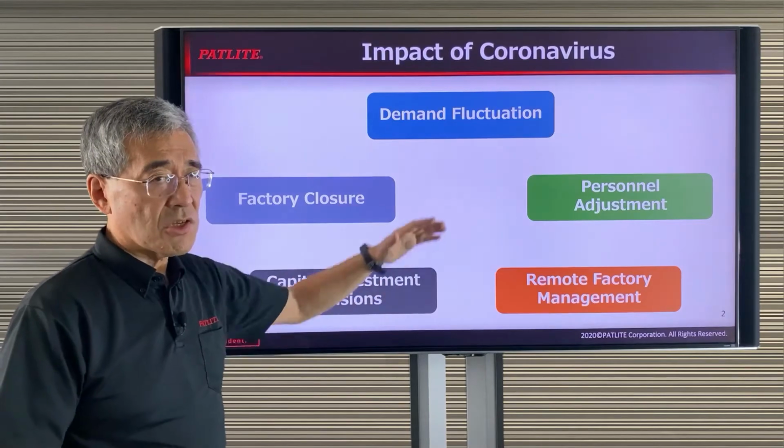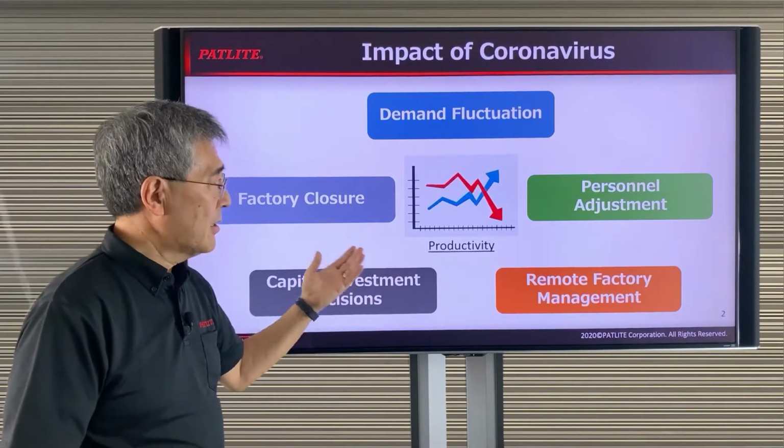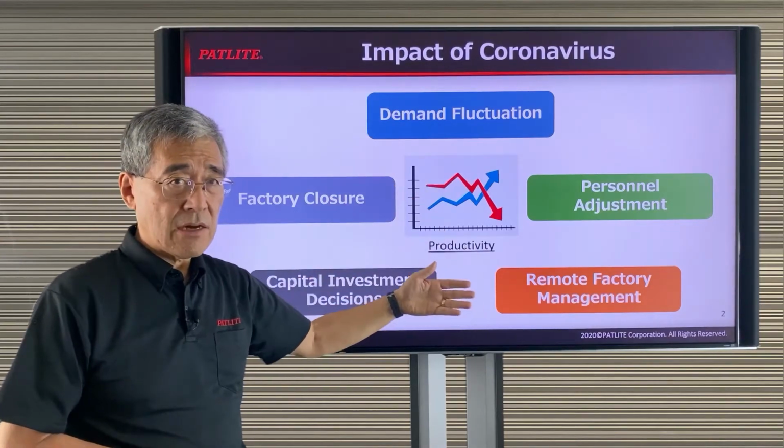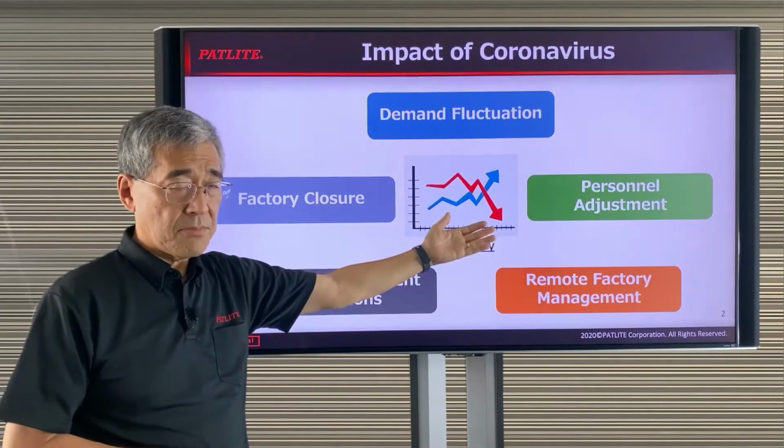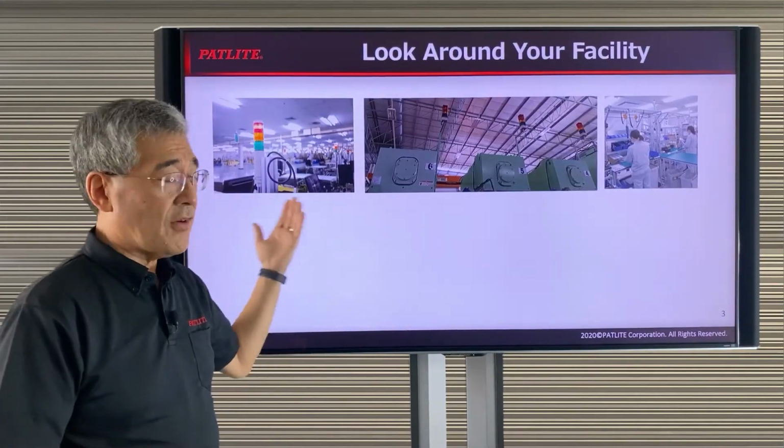But during all this fluctuation, are you able to keep track of your productivity? Is it going up? Is it going down? Or has it stayed the same? So one way to find out is by taking a look at your factory.